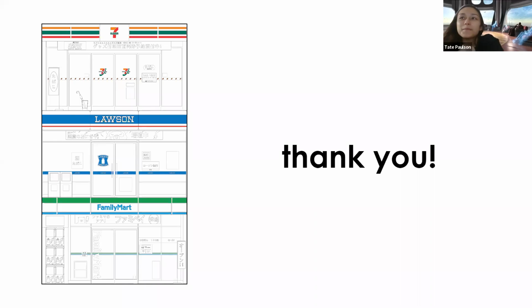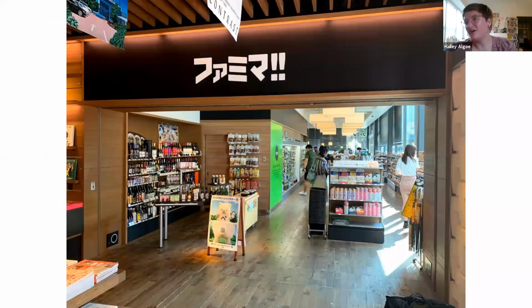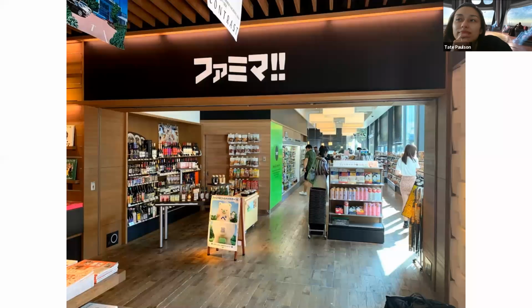hip internet youth culture. I think in the one that I showed, let me see if I can go back. Sorry if I'm going too fast. The one store that didn't use the typical branding, the sign at the top says Famima, which is the abbreviation for Family Mart. And that's spelled out in katakana, which I think again speaks to the fact that they were trying to make this into more of a chic experiment. But it's pretty common in a lot of Japanese branding to see things spelled out in English. I'm not an expert or anything, but that's my take on it.